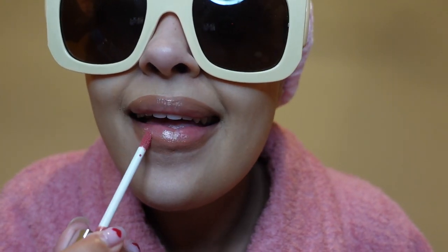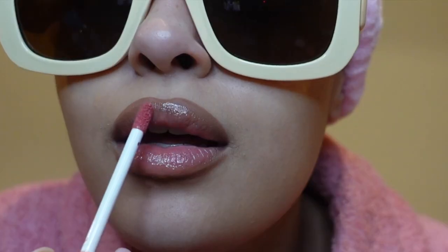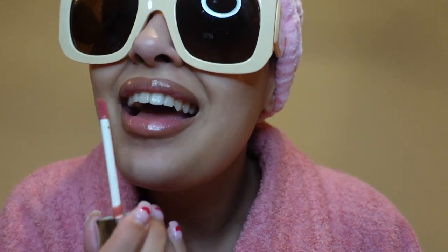Apply that. I might have overlined a bit too much on the bottom lip here, but it's fine, because you can't really see, because it goes over it. Do you know what I mean? My lip hides it. Anyway. No, it's too much. I'll just fix that now.